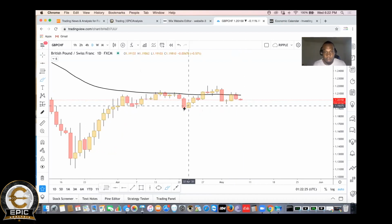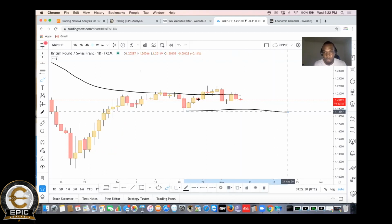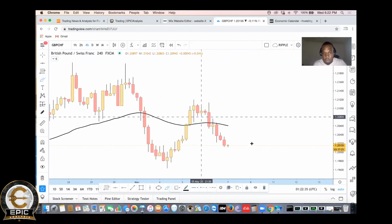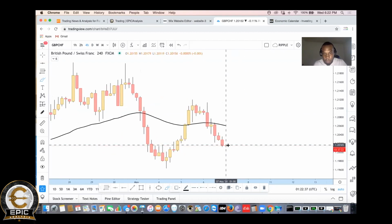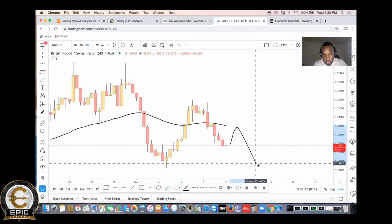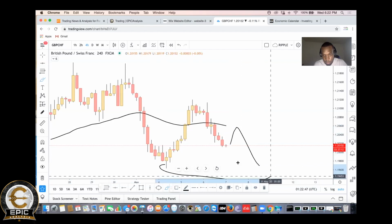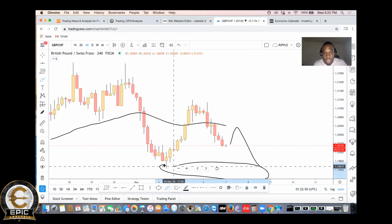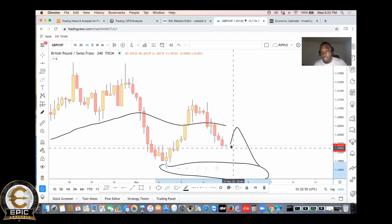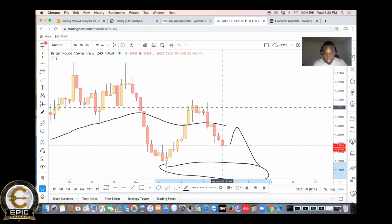More than likely, these levels right here are where the market would have come to if we kept going lower. So back to the 4 hour. If we did get a retracement, something maybe like this, and then head lower to that level right here. But if the pound news comes out positive and wipes out all this bearish price action, then the market would need to first break above the 50 EMA and then break above 121 to take out these levels.